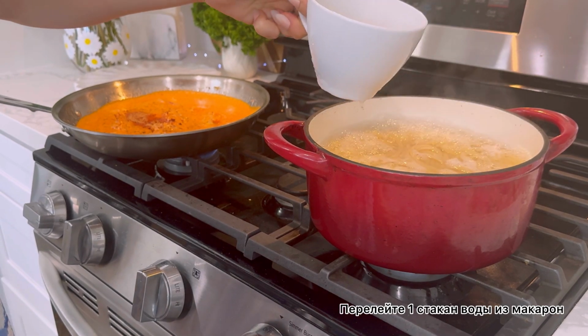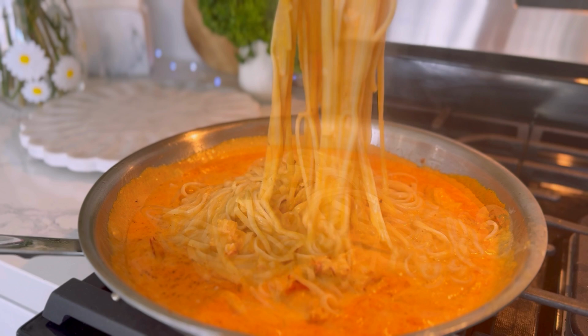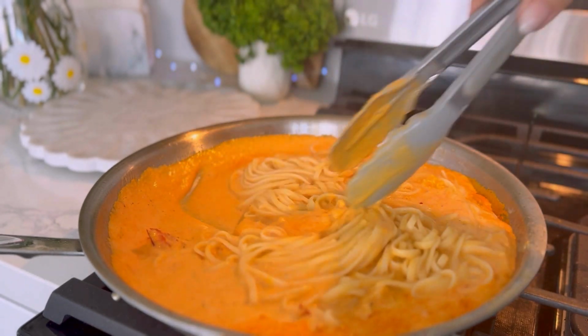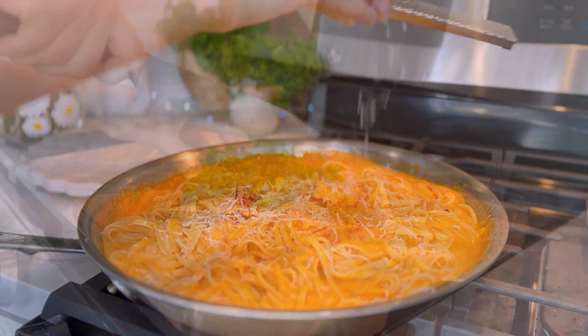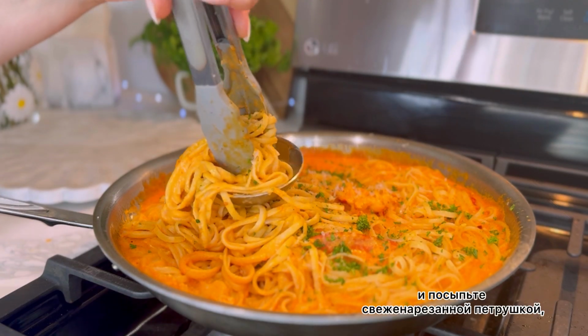Transfer 1 cup of that pasta water to bring the sauce together, then use some tongs to transfer your pasta directly into the sauce. Coat it all over, then grate Parmesan cheese and sprinkle with some freshly chopped parsley, and lunch is served.